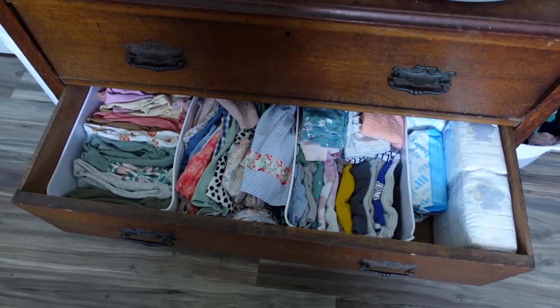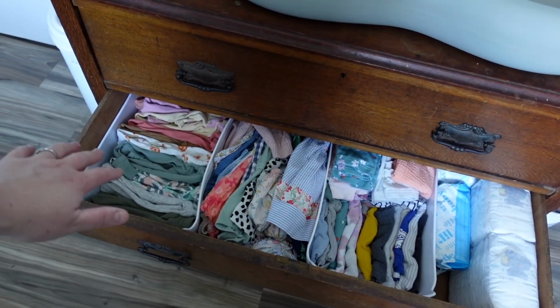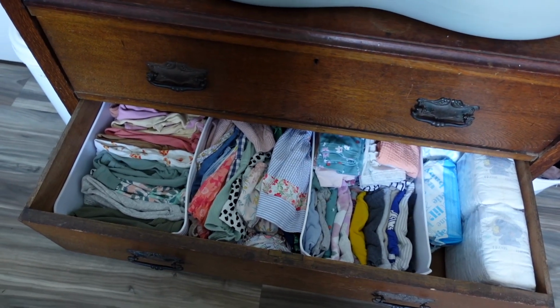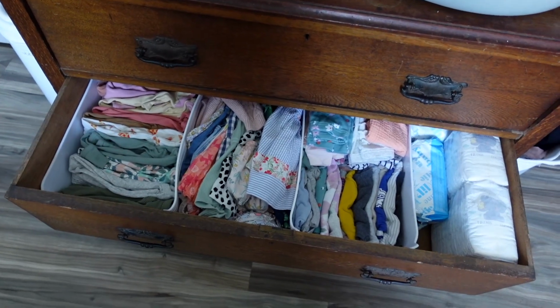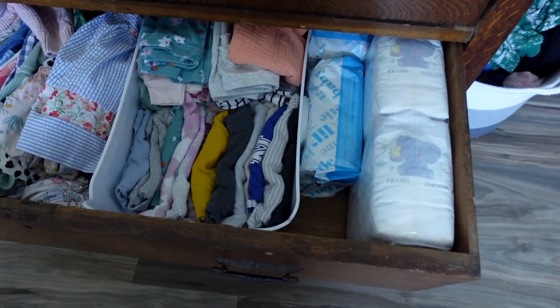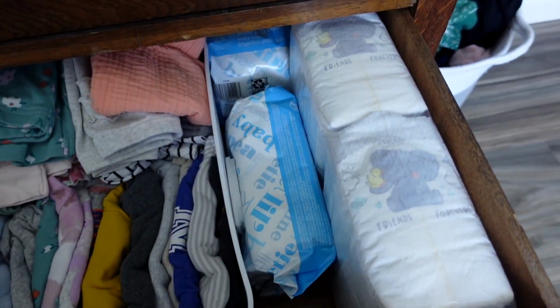The bottom drawer is pretty much just extras. So all of that is 0 to 3 month clothes, and obviously we'll need those pretty soon, so they're already washed and ready to go for whenever we need them. But over here we have some extra diapers and wipes, and these are newborn diapers and then just wipes for whenever we need them.